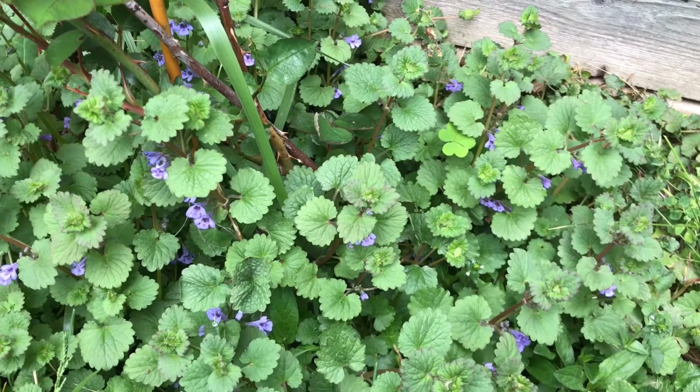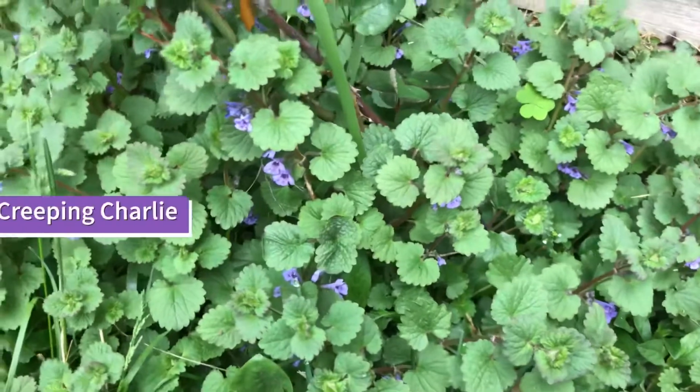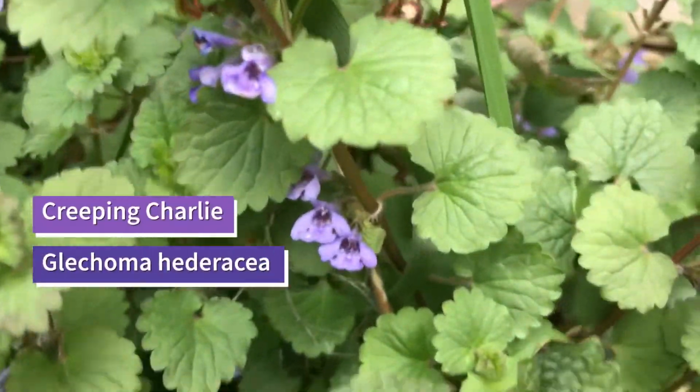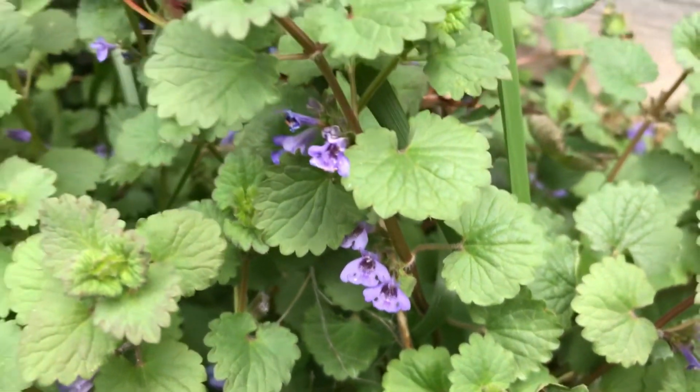Hey, and welcome back. Today we have another wild edible. This one is called Creeping Charlie, also called Glechoma hederacea. So let's jump right into this one.